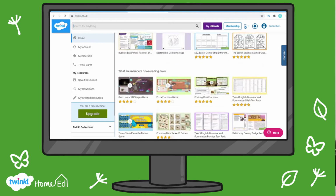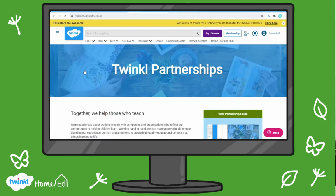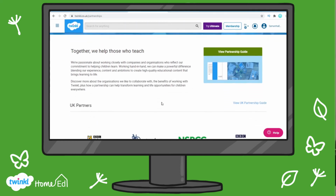Let's have a scroll down to the site map and see if there's any other areas we haven't clicked on yet. We've had a look at the store. We've had a look at wellbeing, so that's further up. If we go a little bit further up, there's a button here that says corporate and partnerships. So this is on the site map where it says corporate and partnerships, which sounds like that might be specifically just for businesses or something that you may not need. However, if you scroll down on the Twinkl Partnerships page, it actually lists all of the partners.